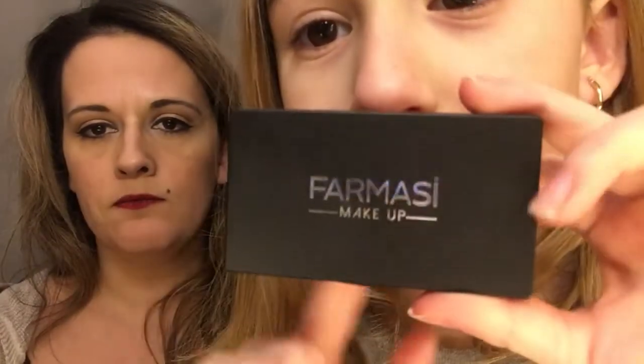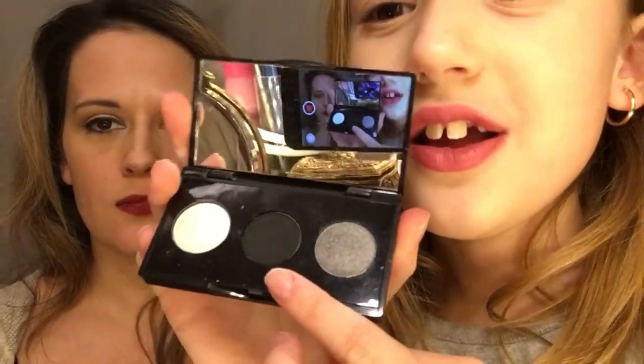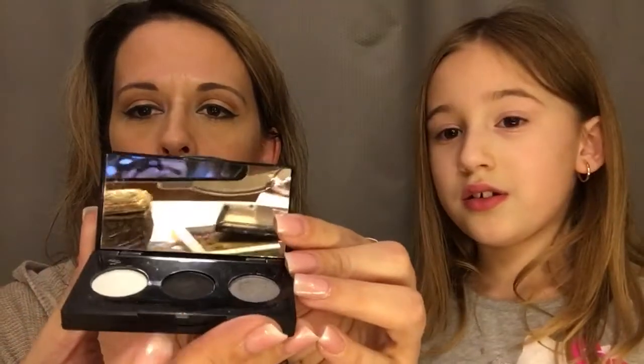So we got a mini makeup palette for mini touch-ups in the car if you want your makeup to look nice before a date. And these are the shades, and you can use it for smoky eyes. I used this the other day, and the pigment is great. You don't really have to do a lot to your lid. I basically just put a little bit of primer and a little bit of concealer on my lid, and the pigment was awesome. I posted a picture on my beauty page on Facebook.